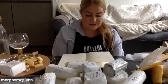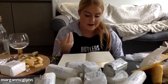I'd go with 7.5 on texture. And then true to character, exactly what it is. It's a Gouda. It's lovely. It's not the strongest in the world, but it's not very mild and flavourless. It's nice. So for me, it would be around 7, I'd say.